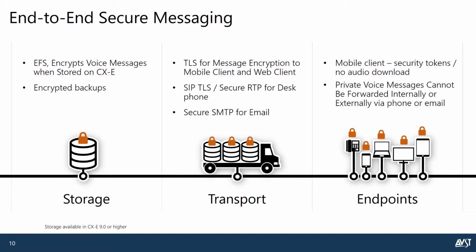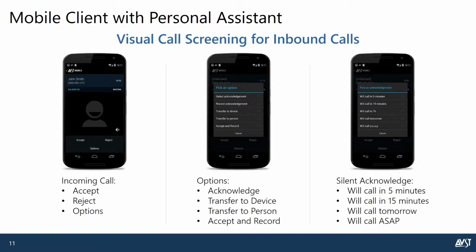So we talked a little bit about that mobile client. On its own, it gives you the messaging functionality, which is great. But what it also does is it empowers the user to control their environment a lot better. Outgoing phone calls, there's some functionality there. It's pretty much what you'd expect. But from an incoming phone call point of view, we've done a lot of things with the mobile side. And one of the most impressive is the call screening that we offer.